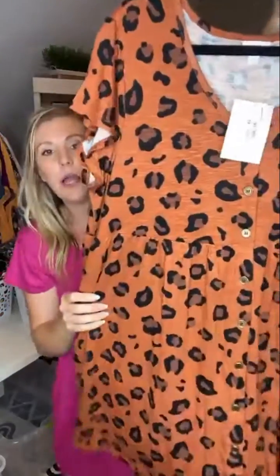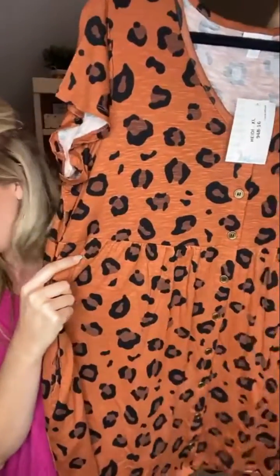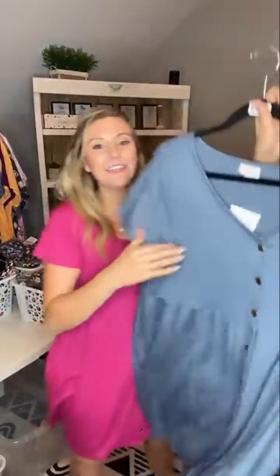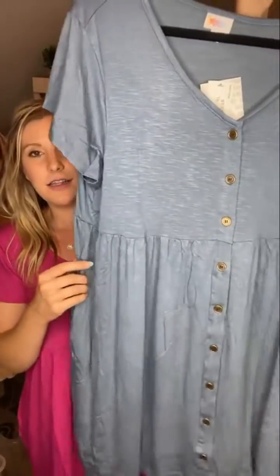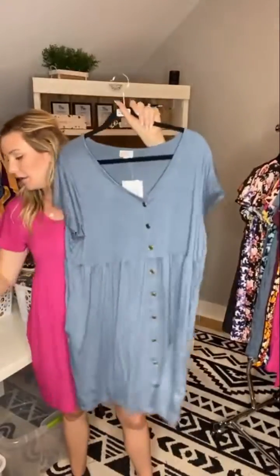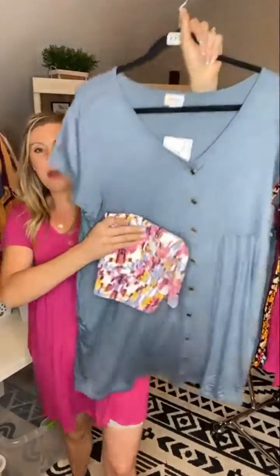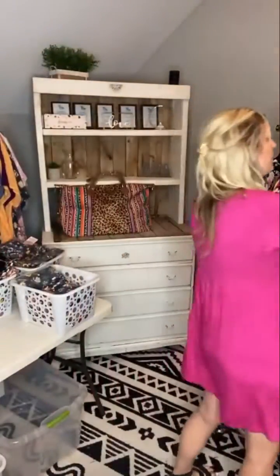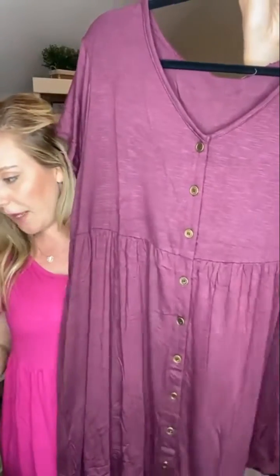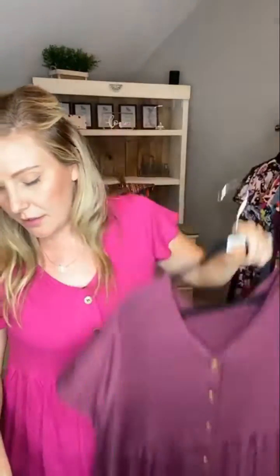XL number two. XL two. You're good, Katie. XL three. XL three is the slate blue. So good, with the different bike shorts that match that one. XL number four is this gorgeous purple. XL four. Let me know if there is another one you do want, Pamela.